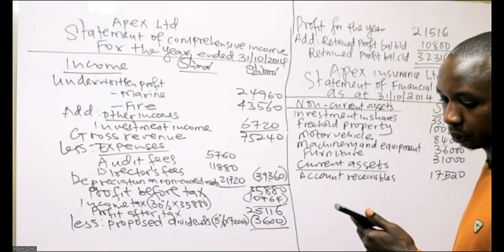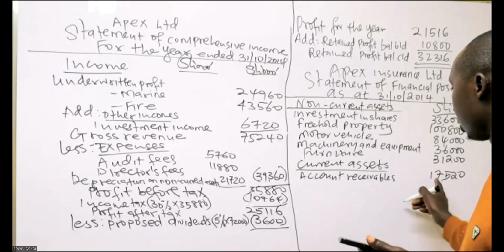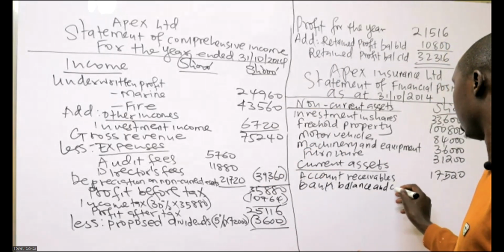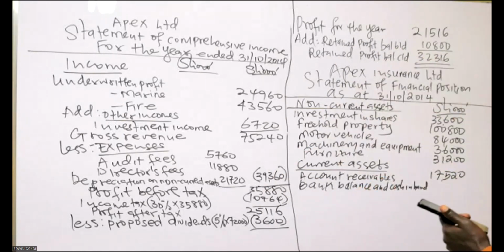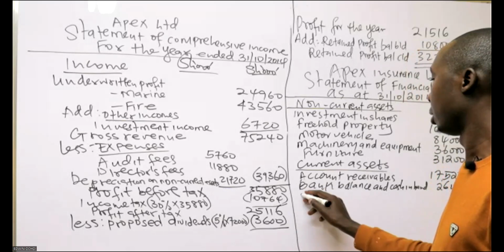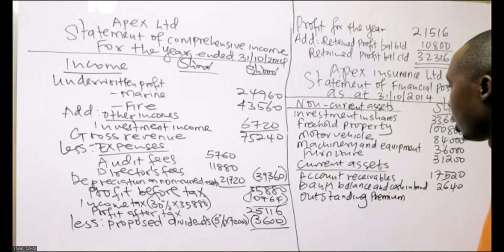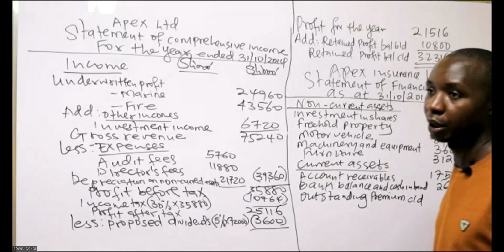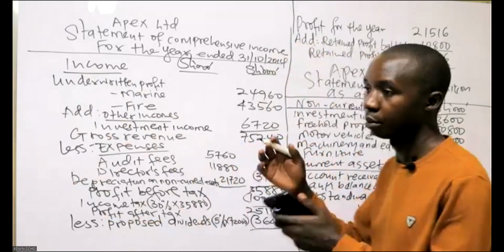We have a bank balance of 31,200. So bank balance and cash in hand is 2,640. Then remember the outstanding premiums, the ones which have not yet been paid, carried down. Those are your assets because they will be paid. You need to receive premiums from the insured parties. So the carry down is a current asset.